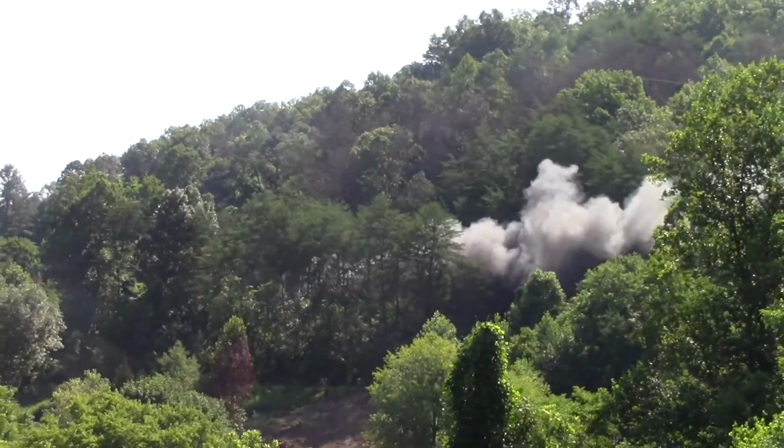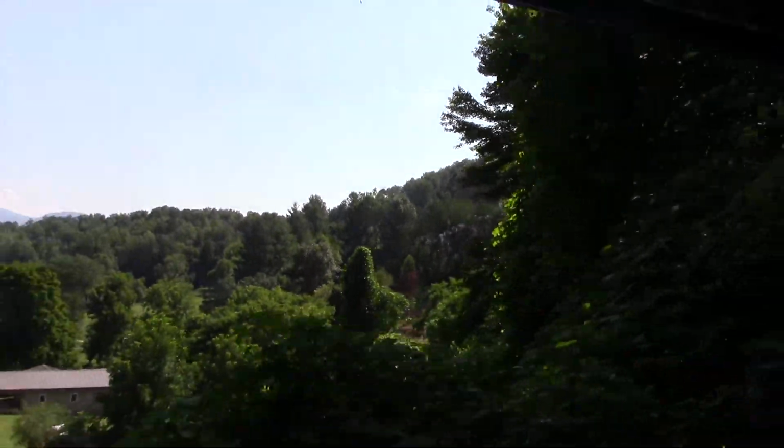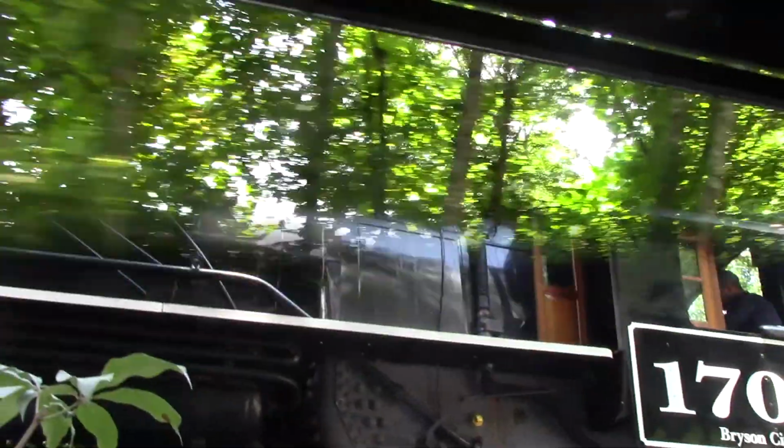I'm going to show you. That farm came all the way over here on the other side. And notice there's a valley down there.